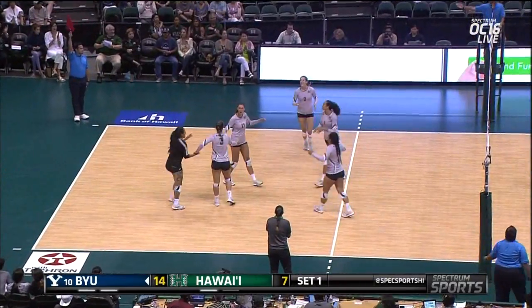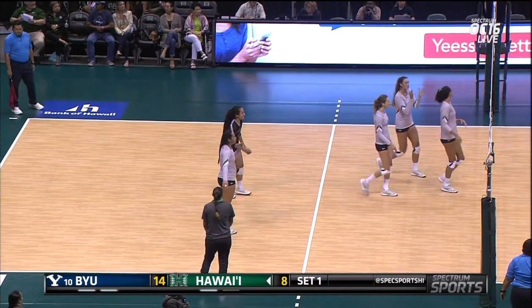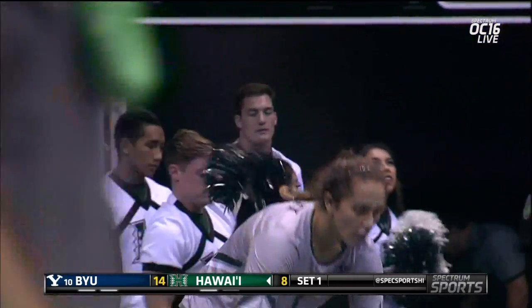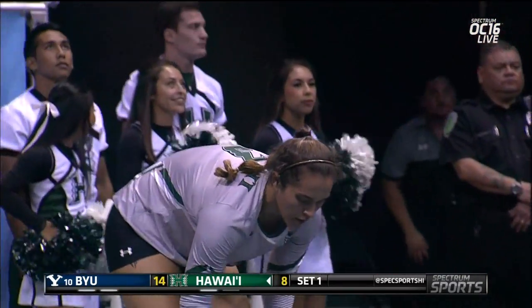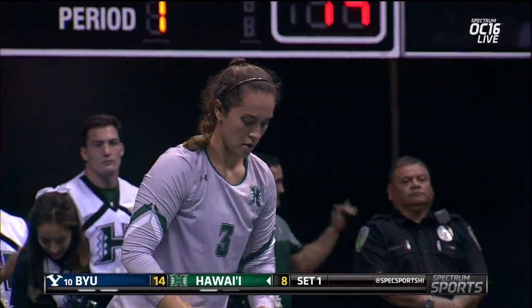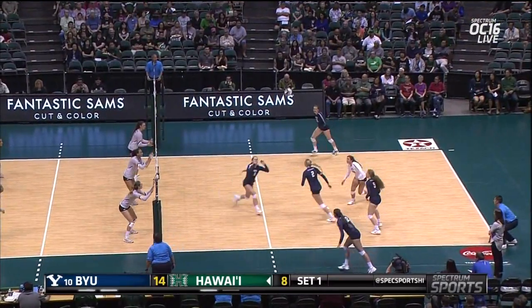And that helps, obviously, the freebie to get them moving around the rotation. Three of Hawaii's 8 points have come on BYU service errors. Hawaii is having trouble scoring their own points, getting their offense going, only hitting .143 right now. That ends an 8-0 BYU run. Here is Granato with the serve.